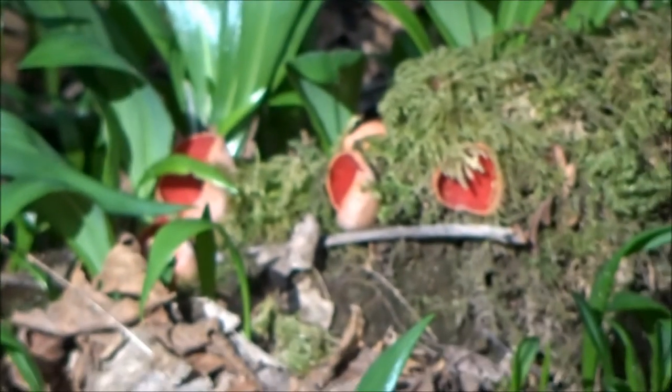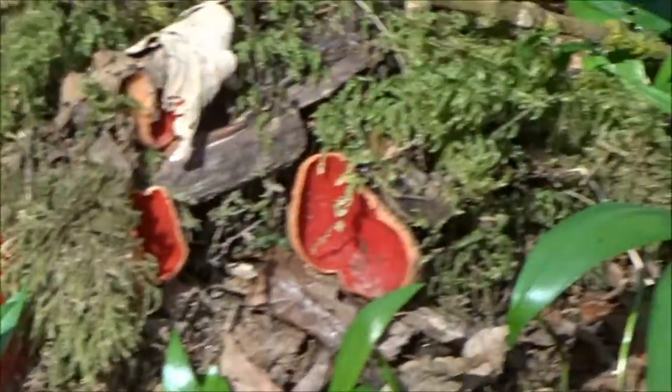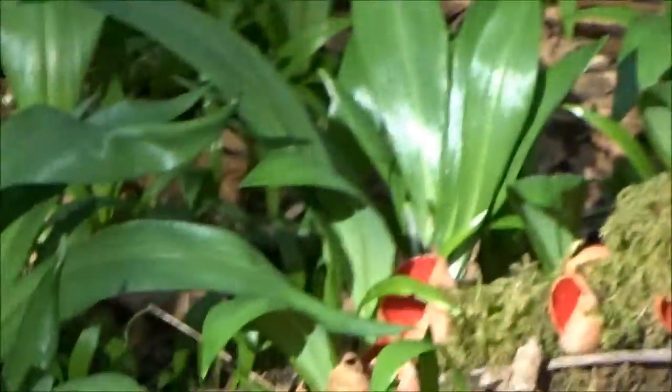Alright, let's put the other battery in. This will be the third one now. Yeah, see those dangerous looking fungi, look. Took a picture of it.